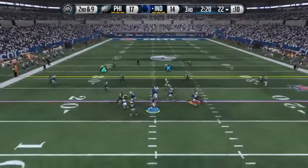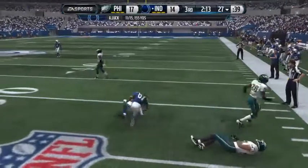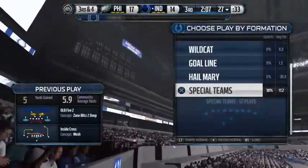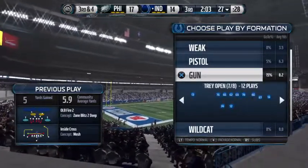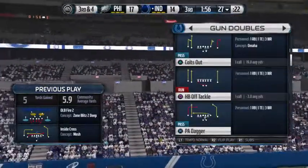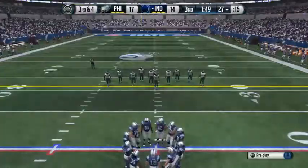Wayne's in the slot. Looking to the right side and throwing. Taken down at the 27. Well, that's a nice completion by the offense. And what it does, it just puts them in a more manageable situation so they can pick up that third down. It's third down coming up.